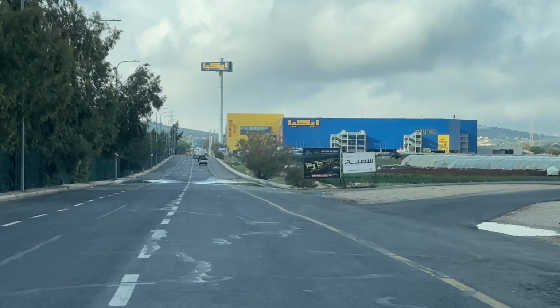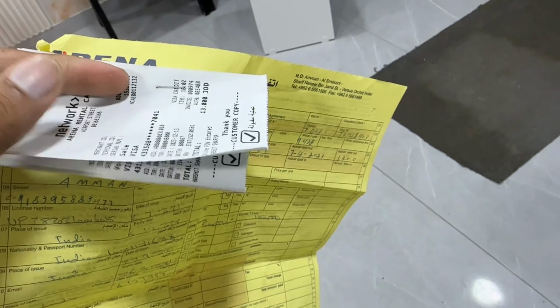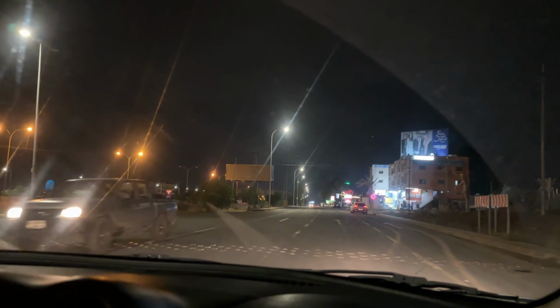As the evening approaches, drive back to your car rental shop. They will check your car and give you a receipt that your held money is being returned to your credit card. Don't worry, no money will be debited from your credit card. And this marks the end of your journey to Jordan.